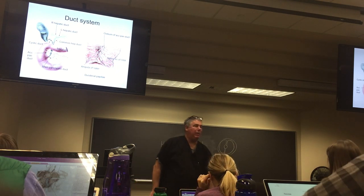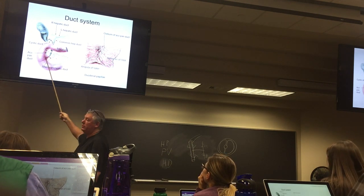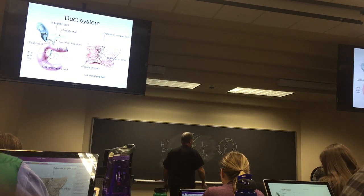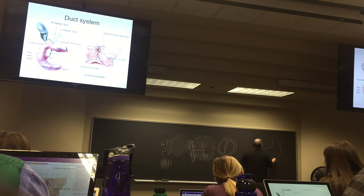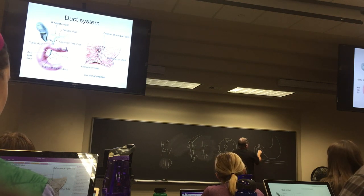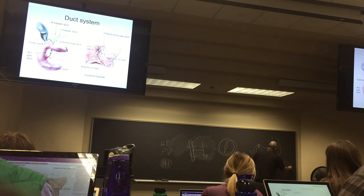The bile duct system: here we have the common hepatic duct, cystic duct, and bile duct, which drains into the C-loop of the duodenum. When I say C-loop, it's because the stomach comes down like that and the duodenum goes like that. So this is the bulb, the C-loop, and then the part that goes across to the other side. And right here is the jejunum.